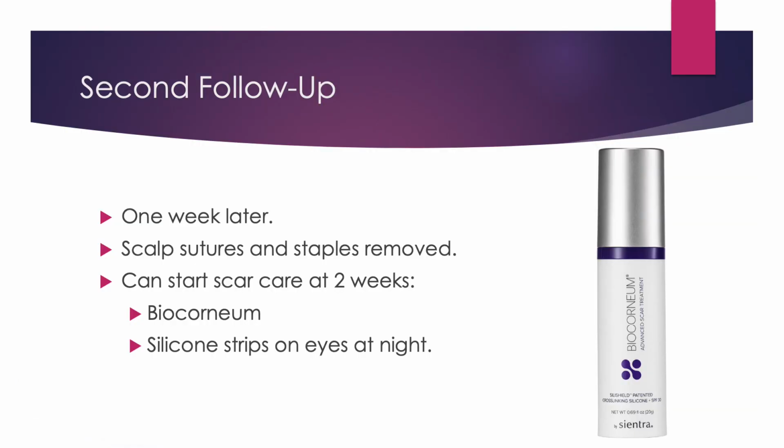Your second follow-up is going to be about 1 week later. So that's going to be at about 11 days. At that visit, we'll take out any sutures you have in your scalp or any staples you have in your scalp. We'll also discuss starting scar care, which is safe to start at 2 weeks. And we recommend biocorneum, which is a silicone gel that you can rub in, and it has sunscreen in it.